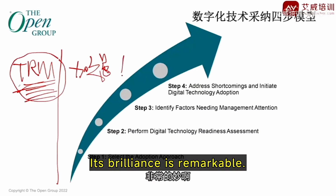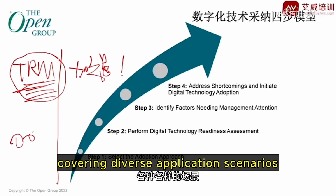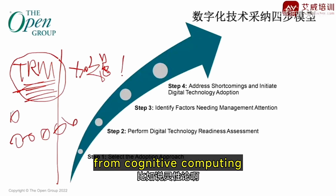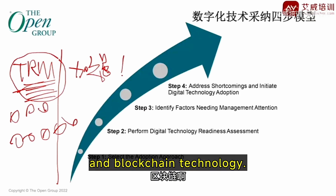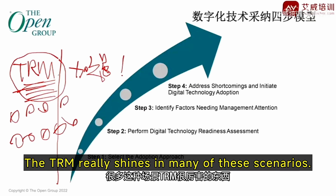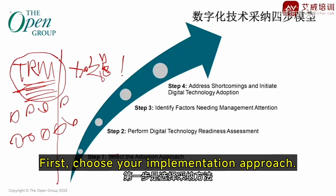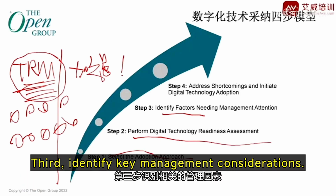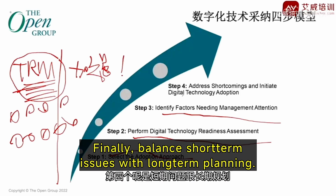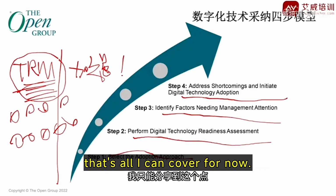Its brilliance is remarkable. Looking at TRM more closely, it encompasses a wide spectrum of technologies, covering diverse application scenarios, from cognitive computing to artificial intelligence, voice processing systems, and blockchain technology. The TRM really shines in many of these scenarios. Let's look at the 4 steps of implementation. First, choose your implementation approach. Second, perform a digital technology readiness assessment. Third, identify key management considerations. Finally, balance short-term issues with long-term planning. Since we're running short on time, that's all I can cover for now.